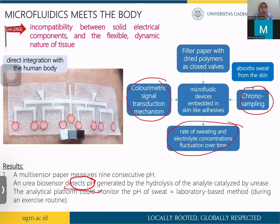The last one is that the analytical platform can also monitor the pH of sweat, and in this case, they have compared it with laboratory-based methods. And they took samples from volunteers during exercise routines.